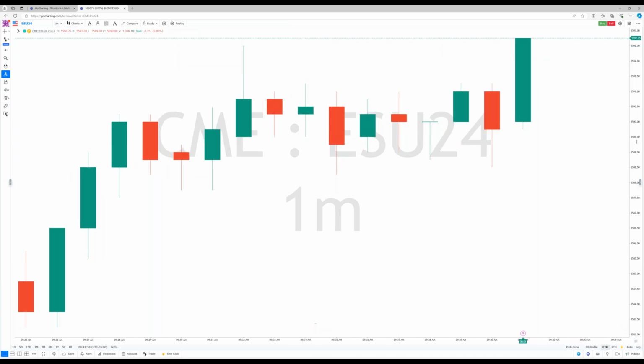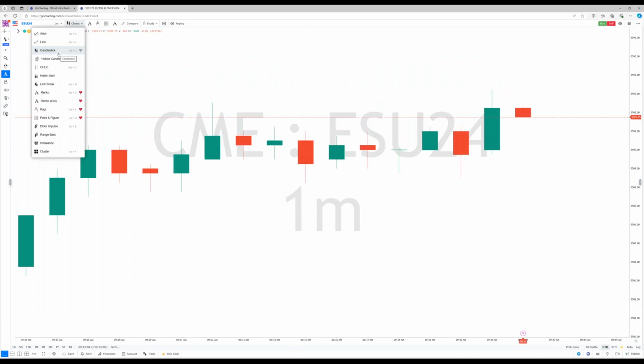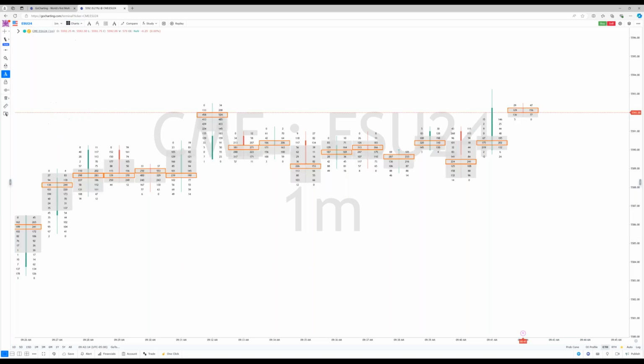You have a simple candlestick chart, and you want to add the Orderflows Trader software to it. The first thing you should do is change the type of chart. You see here, you've got different types of charts: line break, Heikin-Ashi, Renko, range bars. I go to cluster.